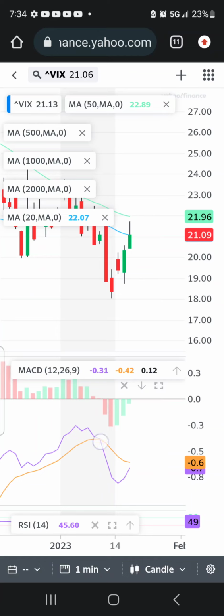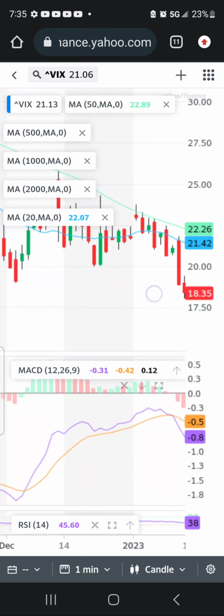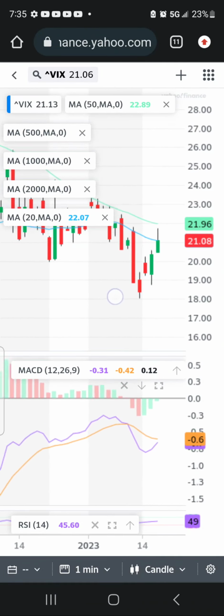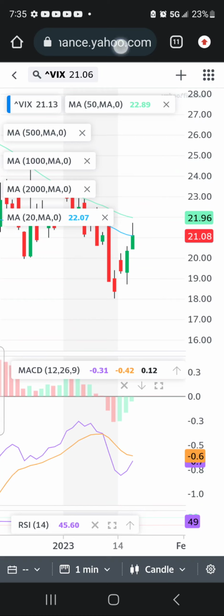Oh my goodness! Look, you've got the VIX curling up. It's going to break through that purple through the orange. See how quick it's curled? And it's going to come up here. So you've got another move. The VIX, remember, is the fear gauge, and when that thing goes up, markets go down. Let me move this out of the way here. And let's see, you've got the 50-day moving average.